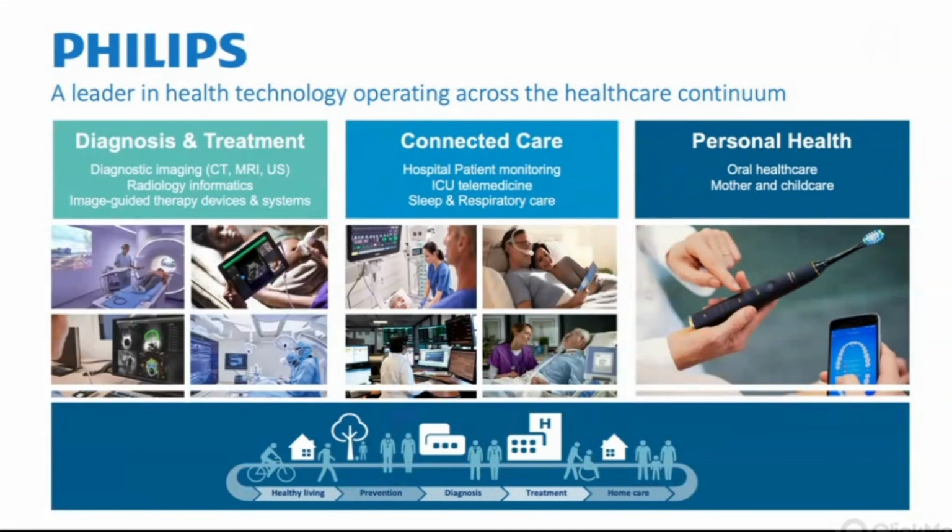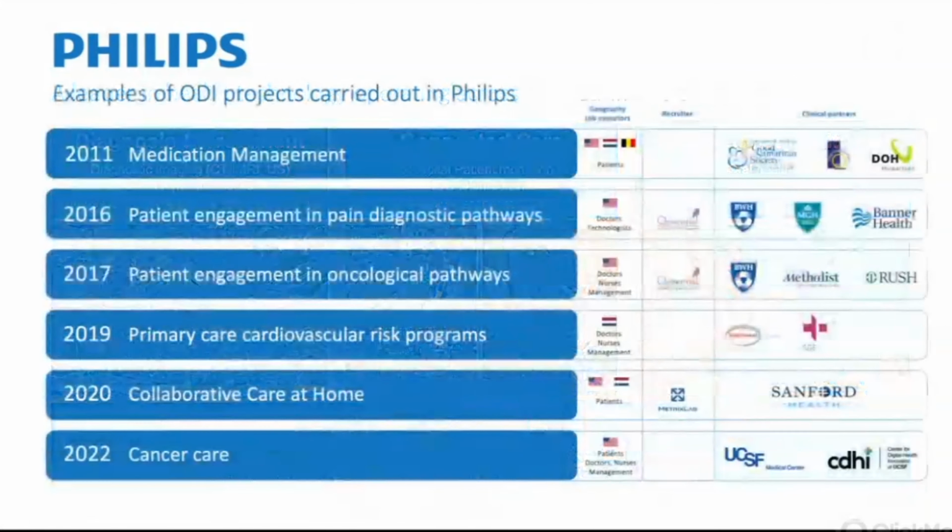We are completely a healthcare company at this moment, focusing across the healthcare continuum, starting from diagnosis and treatment, that's the biggest: CT scanners, MRI, image-guided therapies. Then connected care, hospital patient monitoring, sleep and respiratory care, and personal health. That's, for instance, the toothbrushes and things like that. I'm mentioning it because these are all areas where we apply jobs to be done at this moment.